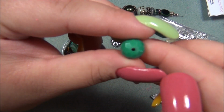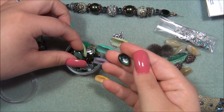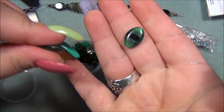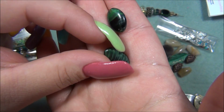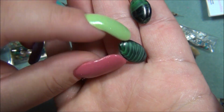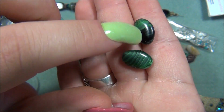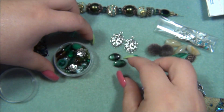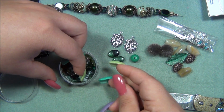This is pretty color. Love that green. And here are some Czech beads. This is really pretty. I don't know what this is called, but I do have this color, but mine is a rectangle shaped bead in green. I do want to know what that's called though. I always kind of thought it to be as a vintage bead because I didn't see it very often.